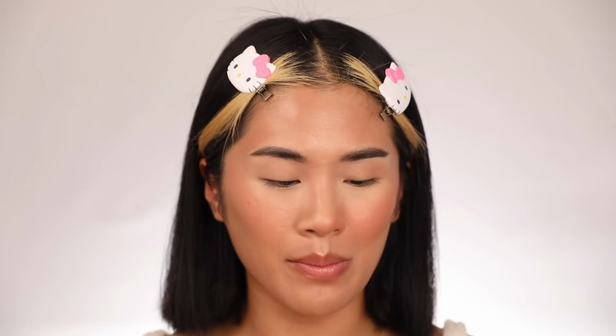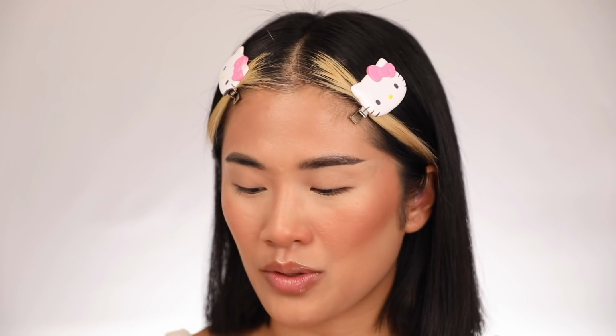On to the eye makeup, which is the most exciting part. So I'm using 2 different eyeshadow palettes. Just to let you guys know, I use both of them. It's just that the makeup technique and style is a little bit different, and I'll explain what I mean.